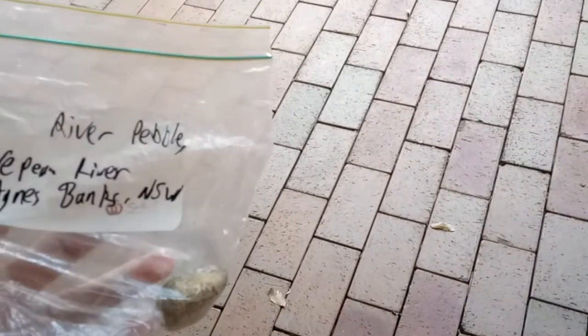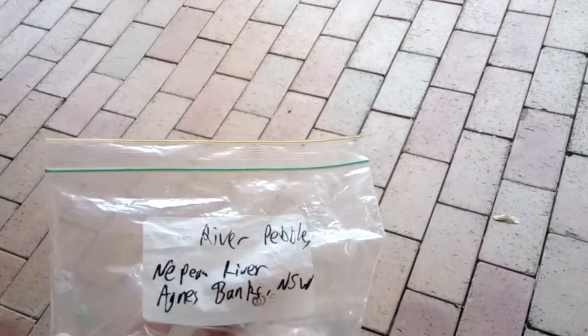Here is my rock collection. So this is one of my oldest rocks in the collection. It's a river pebble from about 20 kilometers from my house.